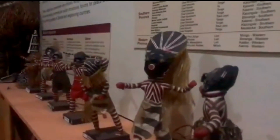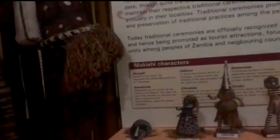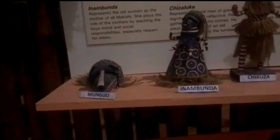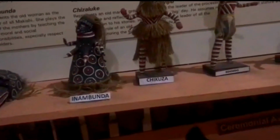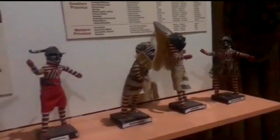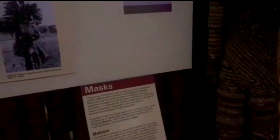some beautiful tools. And then here on top you can see some traditional masks which come from different parts of Zambia. I can see the makishi there, the makishi man. I can see some ngoni man, and these masks, guys, they're scary, but yeah, you don't need to be scared when you see somebody dressed like this at some traditional function. Okay, yeah, so you can see Inambunda mask, Chikuza mask. So they're all different types of masks which are worn by these. These are mainly from the western part of Zambia.